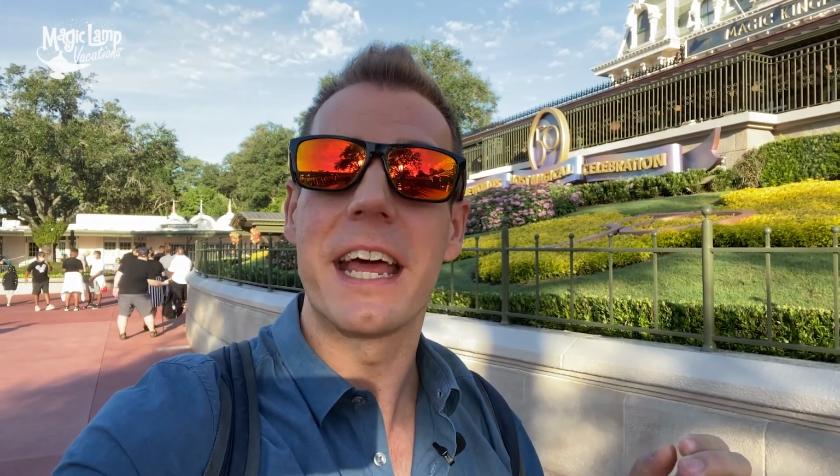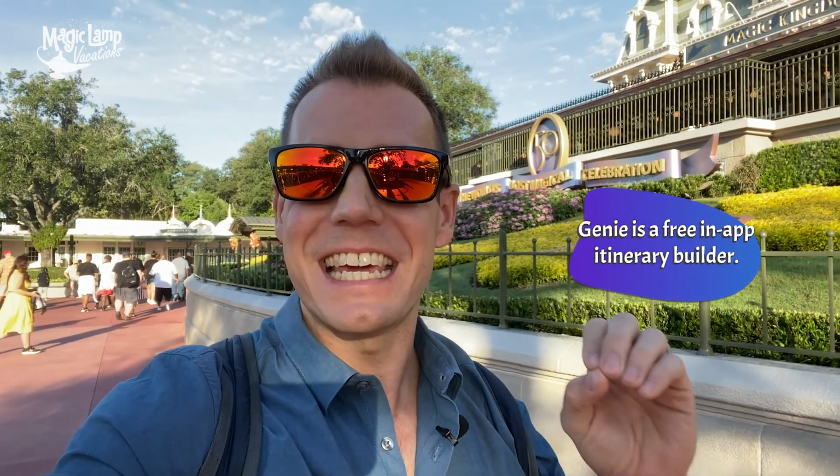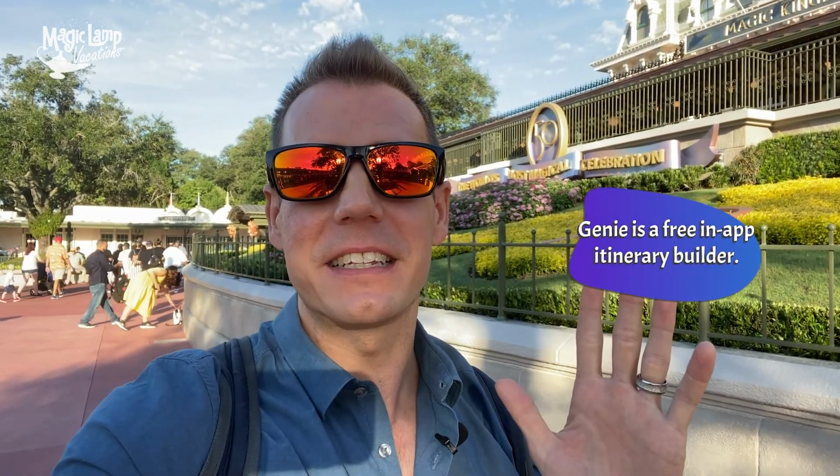Maybe we should start with the basics first. How about that? So what is Genie, Genie Plus, and Lightning Lane? These are basically Disney's new versions of FastPass over at Disneyland and FastPass at Walt Disney World. It is the same system that Disney is going to be using for both Disneyland and Walt Disney World in Florida. Now, Genie is the free, basically in-app itinerary builder.